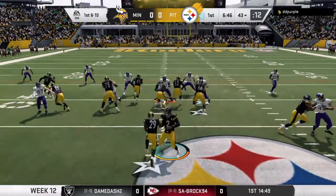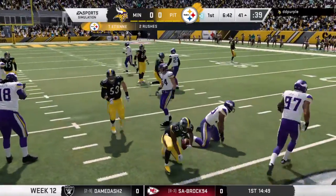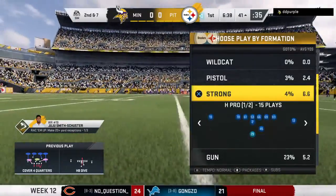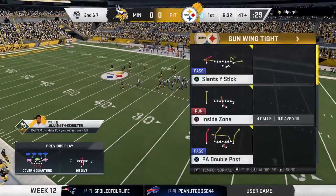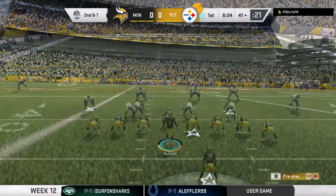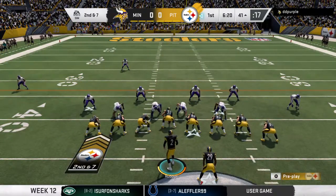Now a handoff here to his running back. The tackle made there by Linval Joseph. They tried a quick hitter inside, but that one was swallowed up because what they're hoping, those big defensive linemen will take the bait and move laterally and open up a crease that they can run through. Didn't happen on that play. The last run got 3. Now here's 2nd and 7.